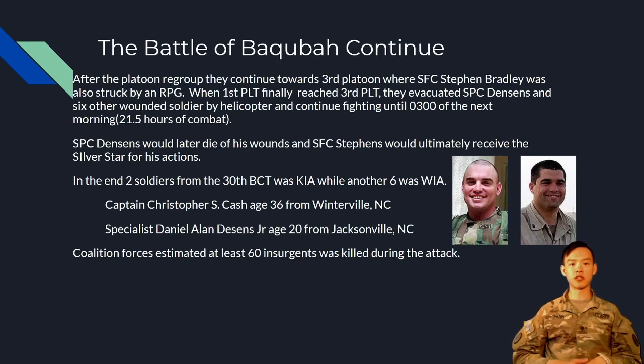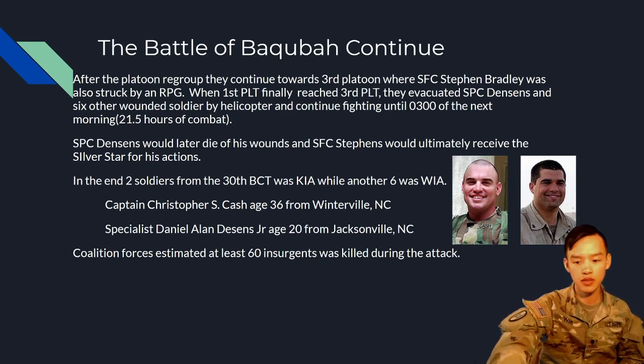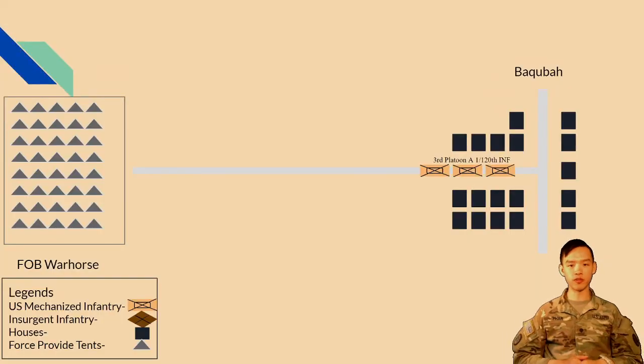This slide is the continuation of the Battle of Bakuba. Here are the 2 soldiers that we lost and a little bit of information on them. Now we're going to move on to the visual of the Battle of Bakuba.